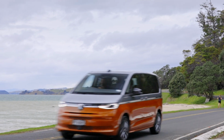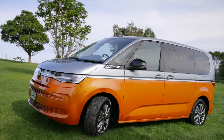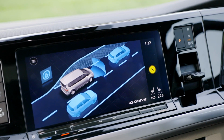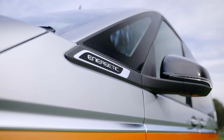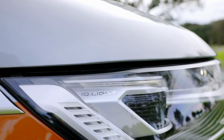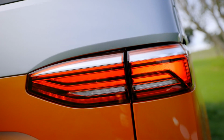Designed from the outset to put passengers before cargo, the 5-star NCAP safety-rated Multivan boasts an impressive amount of safety specification. This includes a standard front assist area monitoring system, which encompasses city emergency braking, cruise control and lane assist. Outside, energetic grade Multivans like this one also feature Volkswagen's latest IQ Light LED matrix headlights and LED taillights for superior visibility at night.